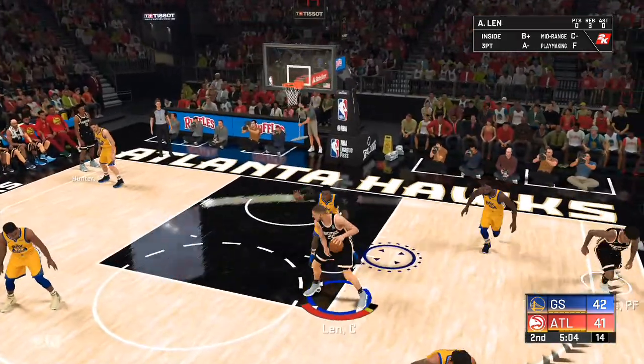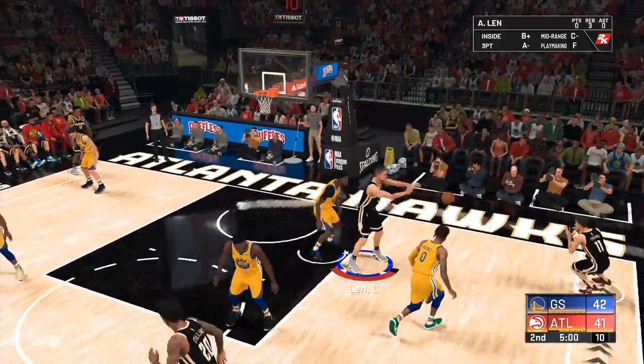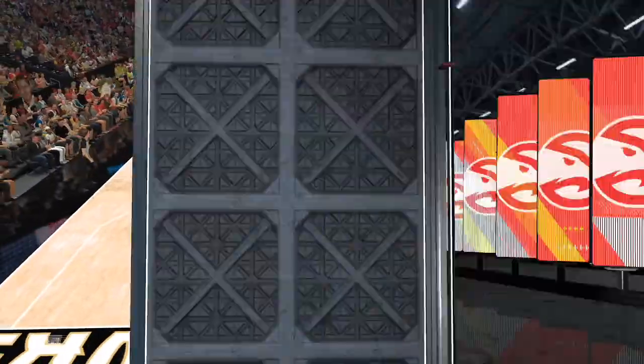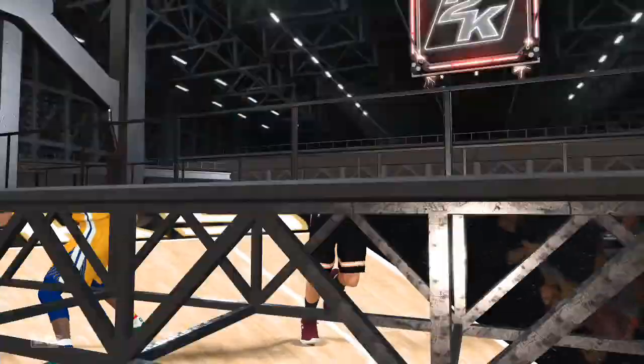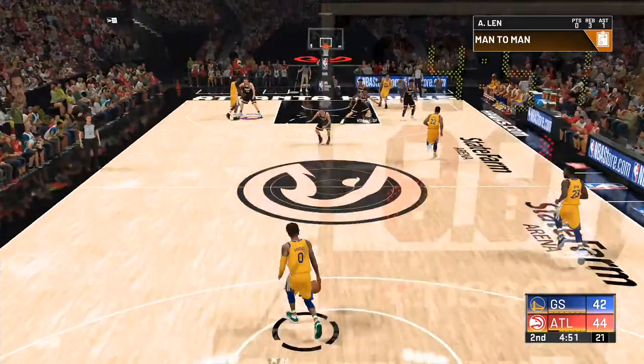Pass to Len. Back to Young. Puts up a 3. Good on the three-point shot. Young's got 15 points. This kid knows when to shoot, when to drive, and when to kick. Trae Young has been out of this world tonight. The Warriors trailing.